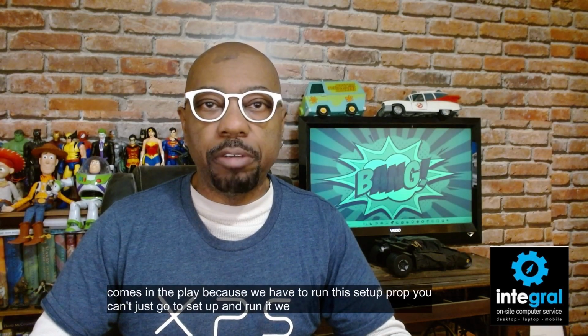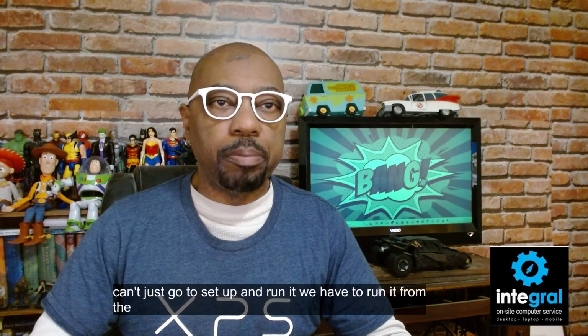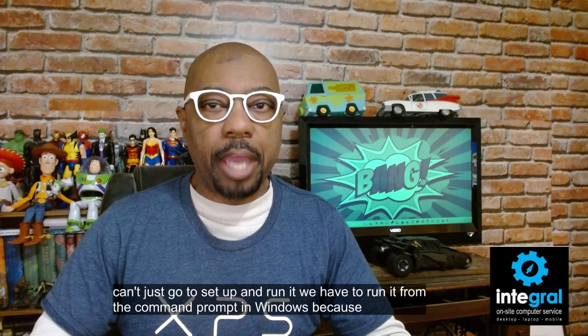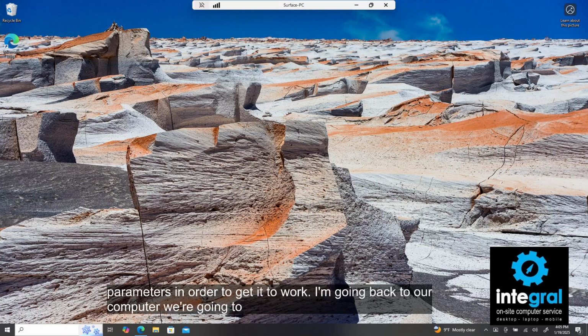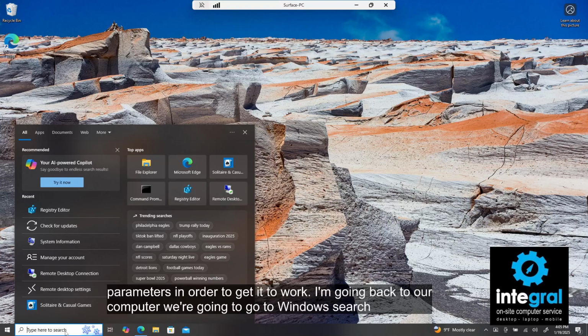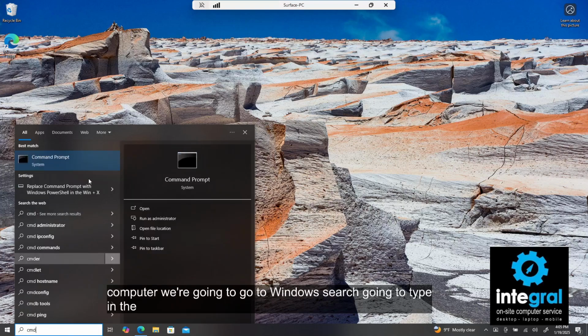Now this comes into play because we have to run this setup prompt. You can't just go to setup and run it. We have to run it from the command prompt in Windows because we have to add parameters in order to get it to work. Now going back to our computer, we're going to go to Windows Search. We're going to type in the letters CMD to bring up the command prompt.